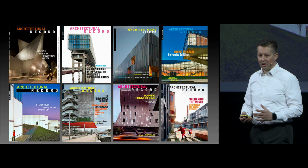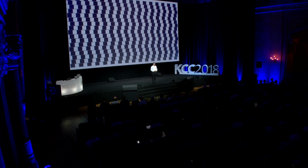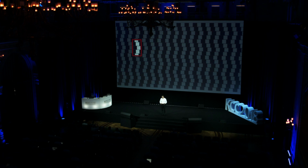So in ARCHICAD 22, we try to deal with the design challenge of designing facades by dealing with patterns. This illusion on the screen is just a similar pattern, and I think the core of our job is to help you guys grab the core of the pattern, like the atomic piece that's being repeated, and offer you all the workflows that give you the freedom, design freedom you need, and the ease of changing these patterns in a very dynamic way.